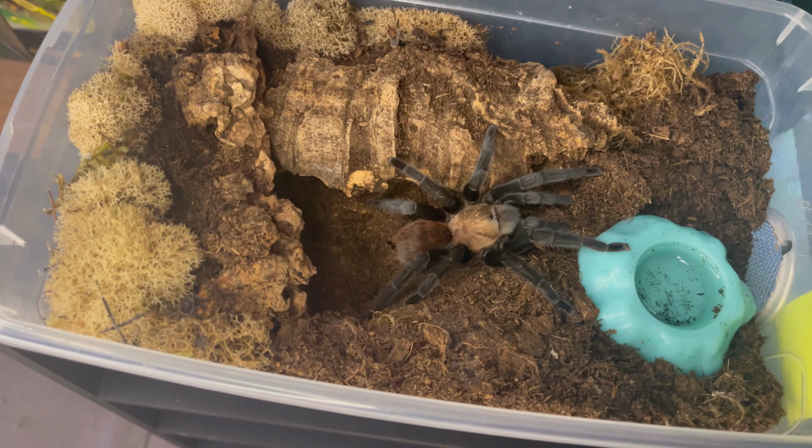My goal is to get a giant bird eater spider. That's what I want. I know you can't keep a bird eater in one of those little tubs, but eventually I want to get myself a bird eater. We're going into the hobby slow. We're going into the hobby calm, starting off with these good starter tarantulas, trying to get myself used to handling tarantulas, used to taking care of tarantulas.